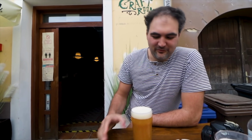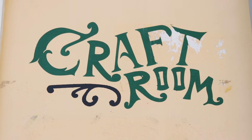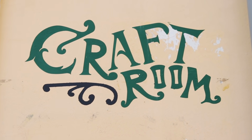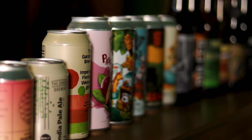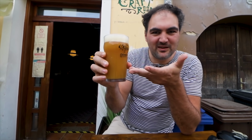Nothing better than a good local craft beer after all that food. We came to what's called Craft Room. You can see the name here behind us. Specialize in local craft beers. They have plenty on tap. It looks really special. It also almost looks like something with cream in it or something, no?